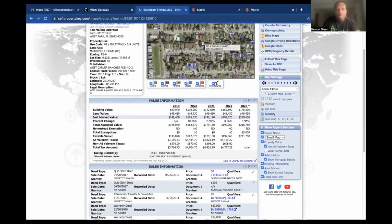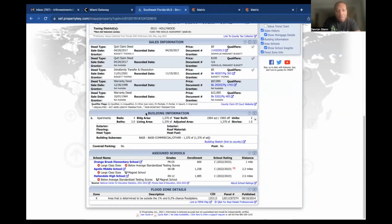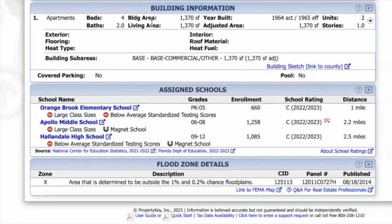This is my property that I just bought. So you can see I come down here to the building information. This is 5712 Mayo Street. You can see beds, 4, 2. They have it as apartments. It's a duplex, but it's 2 on each side. You can see the amount of units, 2 units. So when you do 4 beds, 2 baths, 2 on each side.